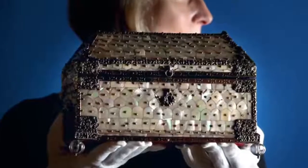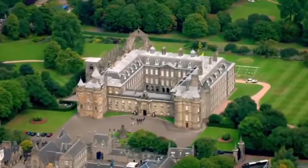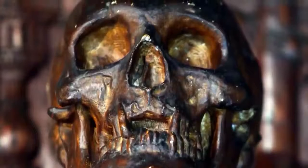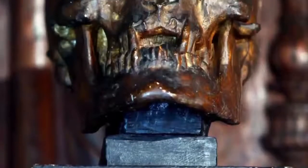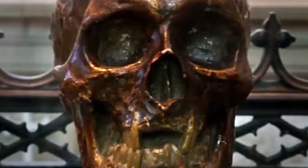And at Holyrood Palace in Edinburgh, one of the most macabre and intriguing items in the royal collection is to be found. At first glance, this doesn't look like an extraordinary artifact. It's a simple rosewood box, and on the plinth you can see an inscription that says Robertus Scotorum Rex, Robert, King of the Scots. It's a plaque cast taken directly from the skull of Robert the Bruce.